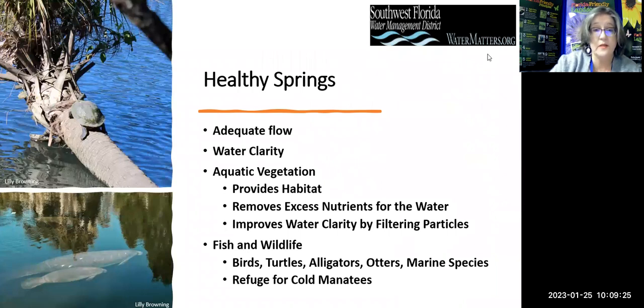So what defines a healthy spring? A healthy spring has adequate flow. Only so much we can do to control that, but when weather patterns stay as they should, it has adequate flow. The Weeki Wachee Spring is a first magnitude spring. It has an unreal amount of water that is pouring out of that Weeki Wachee Spring. Only when we are in an extreme severe drought have cave divers ever been able to enter through that spring, when the flow has slowed down enough to be able to get in there. But to have a healthy spring, you need adequate flow.